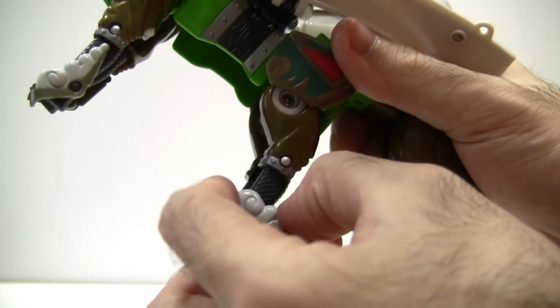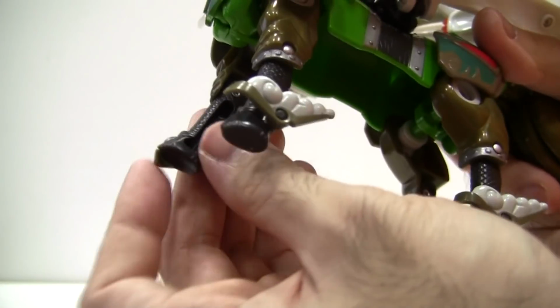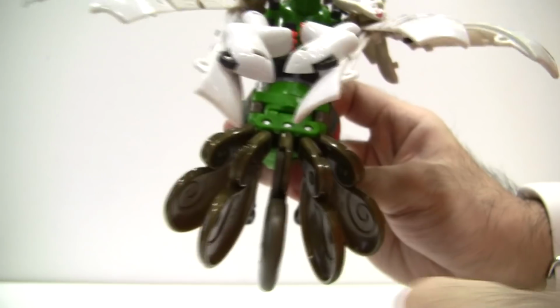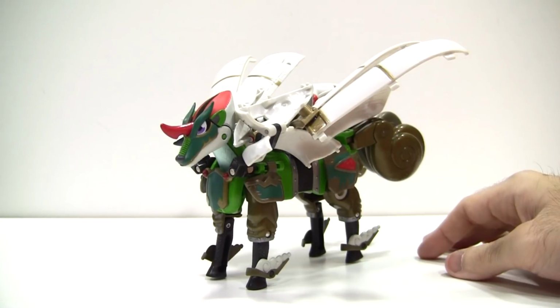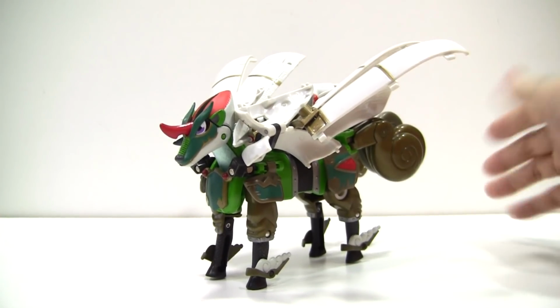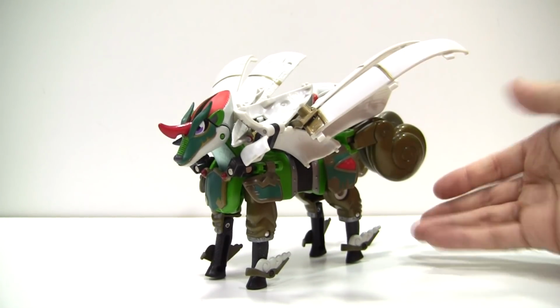Rotate these cloud anklet things until they are completely horizontal. And splay his tail out. Like a butterfly emerging from a cocoon. No, not that butterfly. Come on, this is Savers. Thank you. We have Chirinmon in all of his glory.